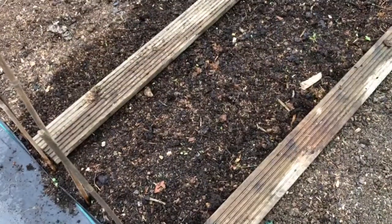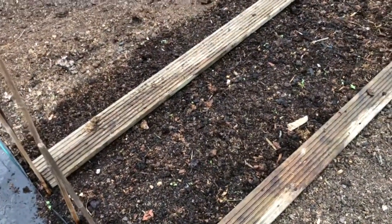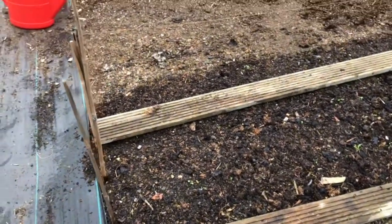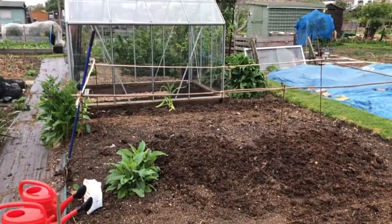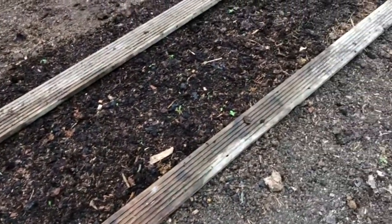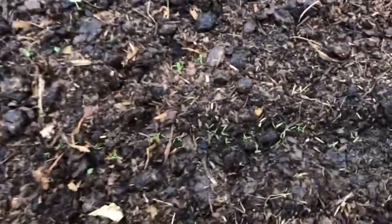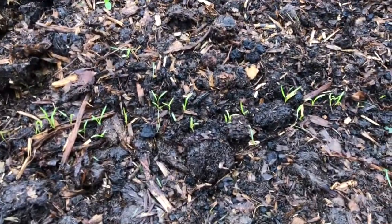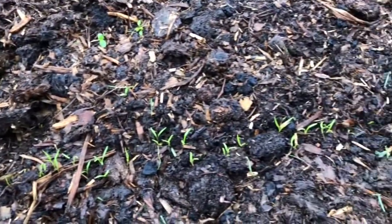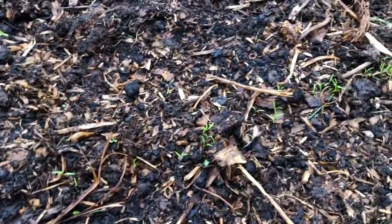I'm a little behind with some of the chores and planting and sowing on my plot, as I've been busy with some structural work and the wonderful new greenhouse. So I'm catching up now. I did put some carrots in a few weeks ago, and look at that. I am so chuffed. The carrots have germinated. Carrots are notoriously difficult to germinate, but there they are.